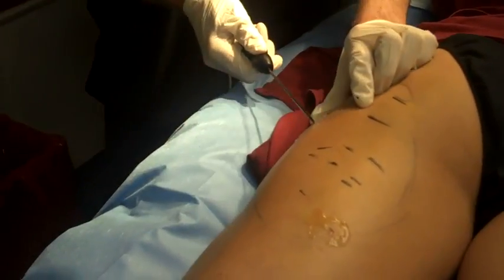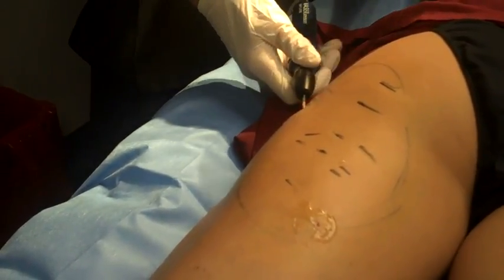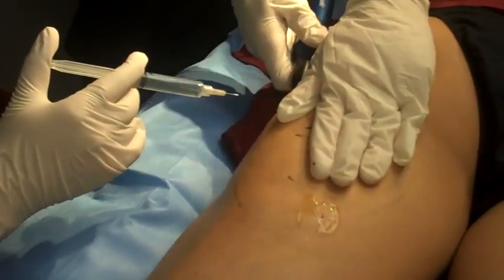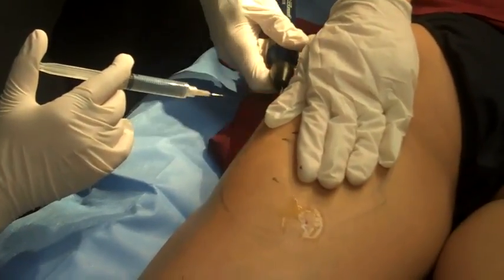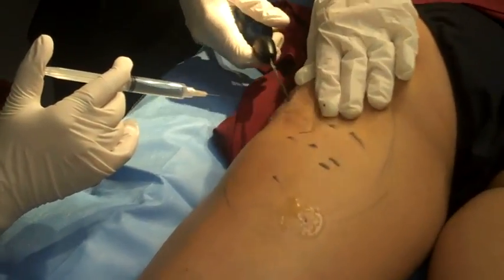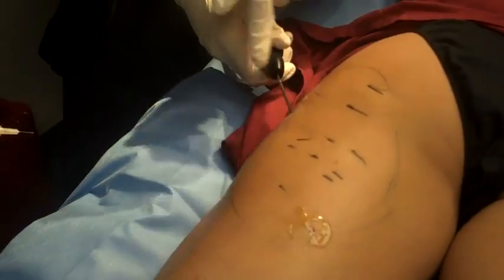I go through the little hole like this, and then I have my assistant put a little water on there to protect the skin, and then you'll hear the sound of the ultrasound, which should block out my voice. So let's get started here. I can actually feel the puckers being released as I do this.